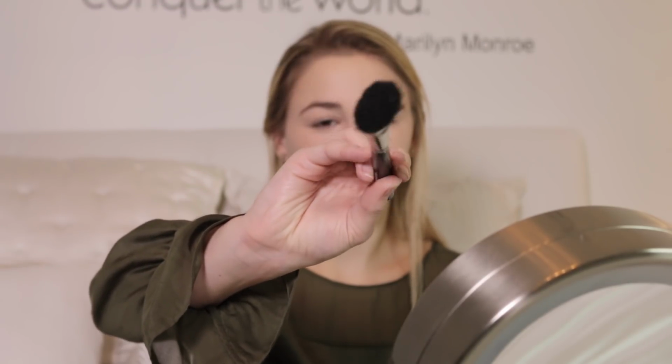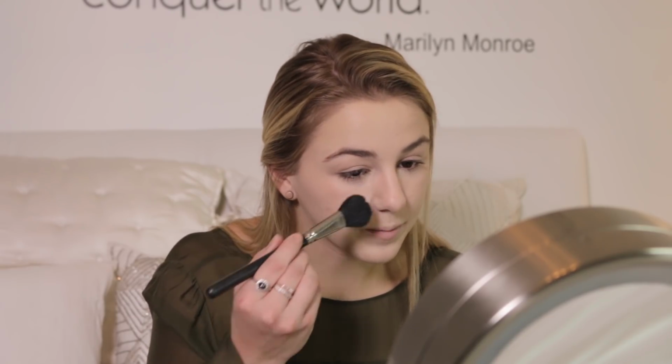I know it's kind of worn out. I'm going to take this brush, it has a fluffy end, and I'm just going to put a little bit on here and then tap it and put it where I don't want to be super shiny, because I get very shiny very easily and not really where you want to be shiny.